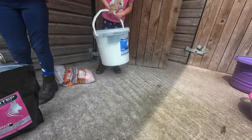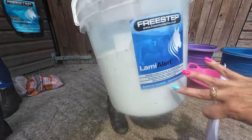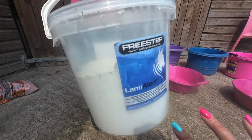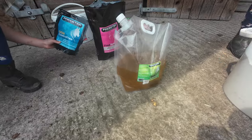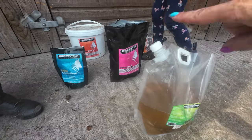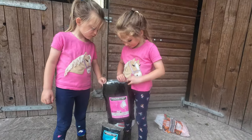Now, Laminitis was... Come here with that one, Tabby. Lamil is what we had Marcus on. Marcus has had laminitis before. So this is what we've had him on, this supplement, which is mega. This is a multivitamin one. Put that one down, babes. We're not using that one anymore. That's a multivitamin one, which we will use. And Wicket's got sweet itch. So these are some of the supplements we've got for the ponies.